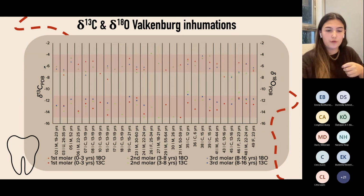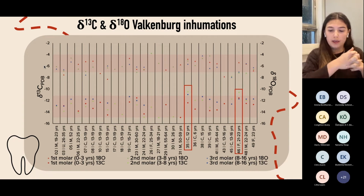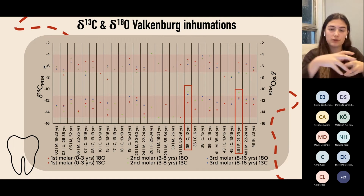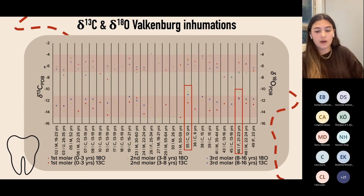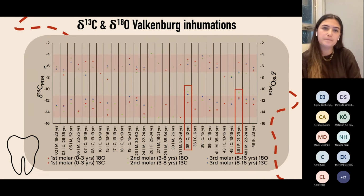With the exception of 35 and 46, all individuals exhibit delta 13 carbon that are compatible with a local C3 diet. Based on the oxygen isotopes, 7 individuals deviate significantly from the expected regional oxygen isotopes. Intra-individual variations between the first, second, and third molar are observed as well.